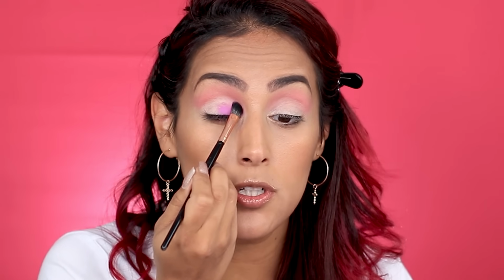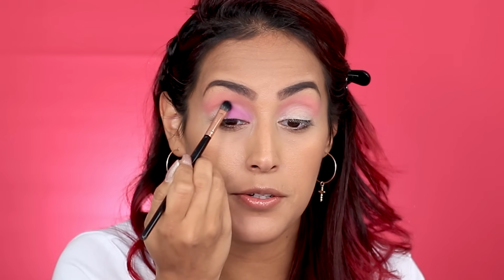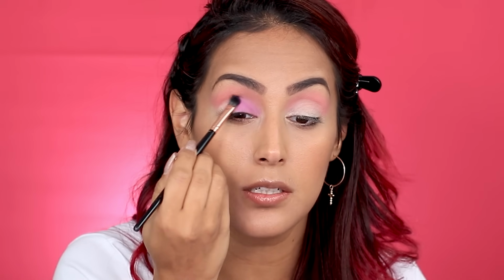In order for that primer to grab onto your eyeshadow, you wanna pat it into place. It has a nice little grip. And look, I haven't even dipped a second time into the pan, and I've got full coverage and opacity.